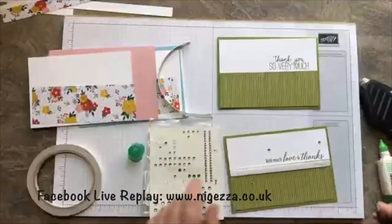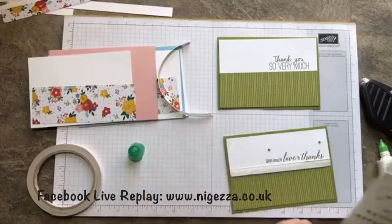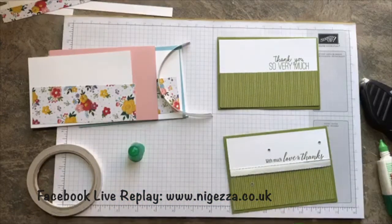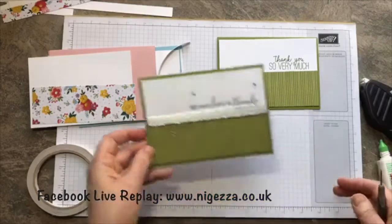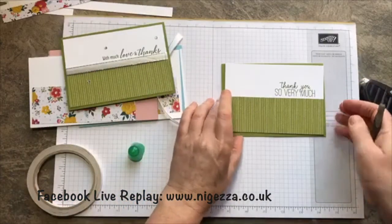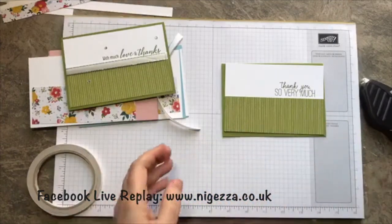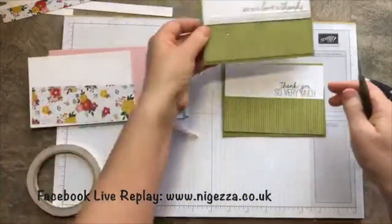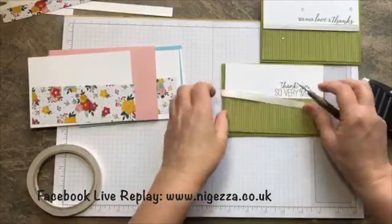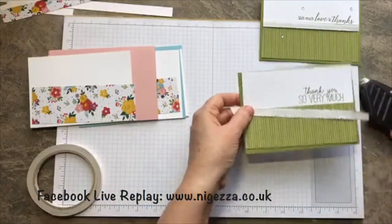So that also needs sticking down a bit as well. Should have done that with double-sided tape. So I might do the next one with double-sided tape. So that's that one. That one will go the same way. I'm just thinking, because I'm running out of battery, that I won't finish that one off. I'll leave that one to be finished off after, but you can see it will be much the same.